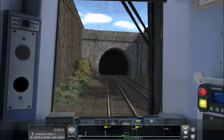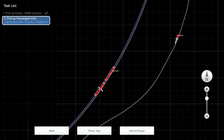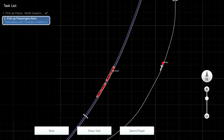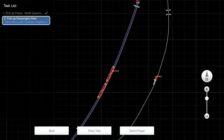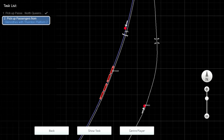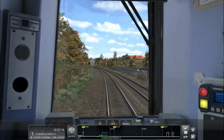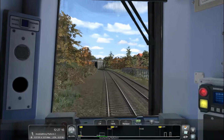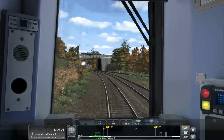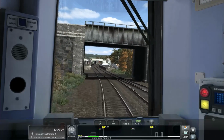We enter Inverkeithing Tunnel, which is 418 yards long. As we approach the station, we pass Inverkeithing South Junction for freight services to the dockyard at Rosyth.